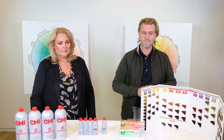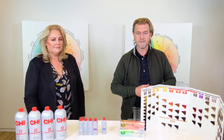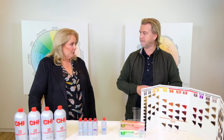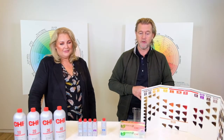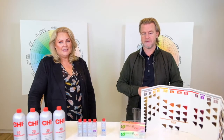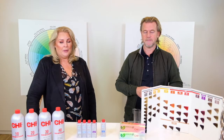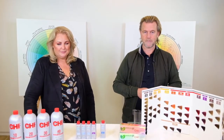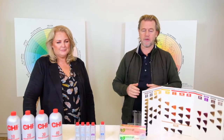Correct. The ingredients of the CHI Ionic colors are ceramic, the color lock complex, silken oil, the aloe vera, the chamomile, the non-fat dry milk, the MEA instead of ammonia, and the TDS instead of PPD. We're going to explain it one by one. So let's take a look at the features and benefits and of course the ingredients of our wonderful products.